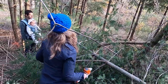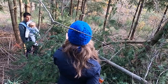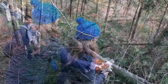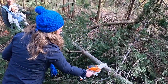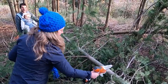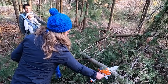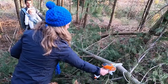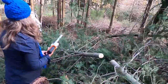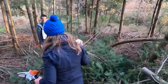It's going to be an awful tree. Look, there's no branches in the middle bit. Yeah, but that's against the wall, so it doesn't matter. But on either side. This is a very smooth place here. You're a real tree surgeon. I am a proper tree surgeon.